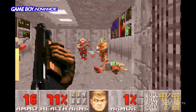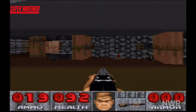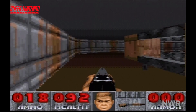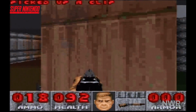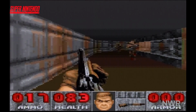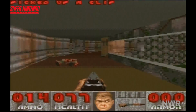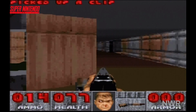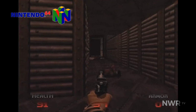Now granted, most of the things I've said about these games have been negative, but here's what we have to remember. Doom on SNES, along with both Doom and Doom 2 on Game Boy Advance, were efforts to port Doom to systems that were never built to run a game of that type. Both these systems were immediately followed by other systems, the Nintendo 64 and the Nintendo DS, that would have been much more capable of running Doom, but never received an official port.